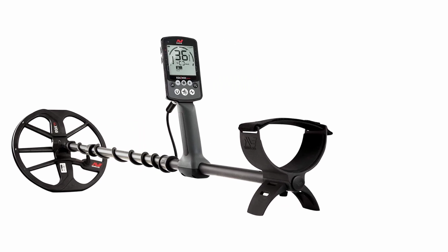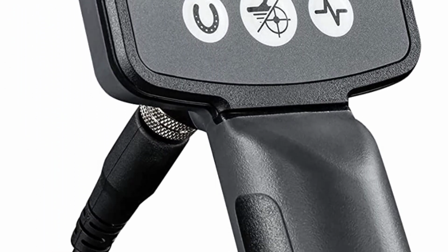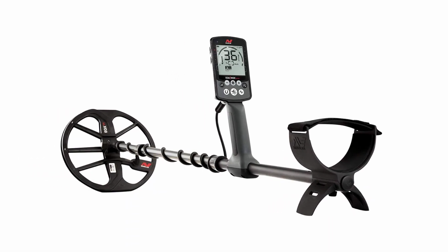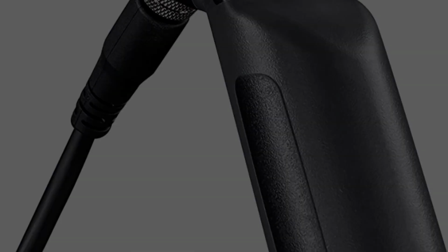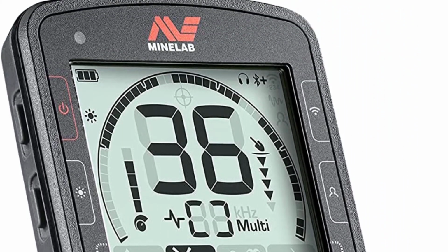That said, it's not for everyone. The complexity means beginners might struggle to get the best from it, and it will be beyond the budget of many. Users are also a little critical of runtime. The built-in battery is rated at 12 hours but can be less. A power pack can be used to extend this, but extra cost is involved. Recharging takes about 4 hours.